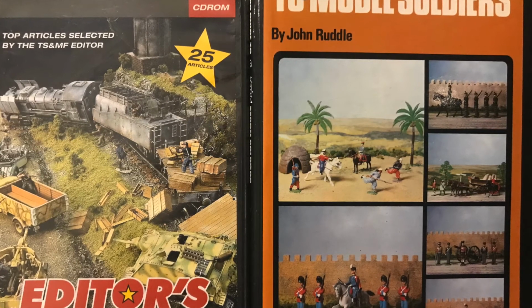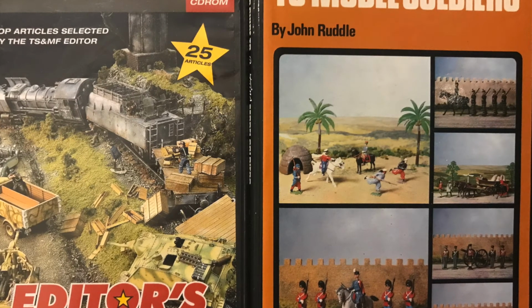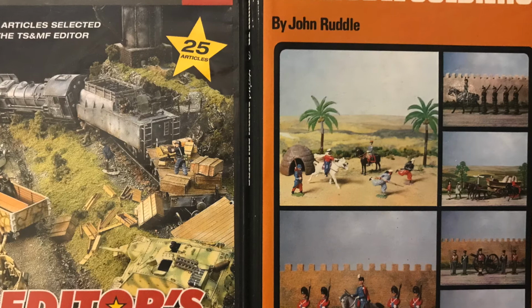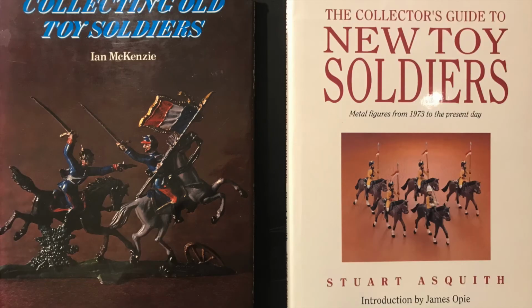The book by Ruddle is dated, but still a good resource because, like Opie's books, it also provides a listing of all Britain's products, including non-soldier ones. It too has a price list, but that's not of any value these days. In this frame, I have no position on the Mackenzie book. I've read it and I had to reopen it for this video to remind myself what it was about.